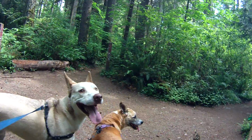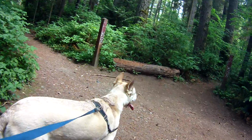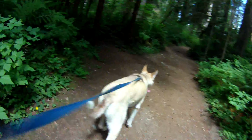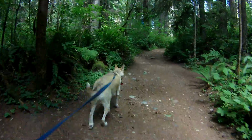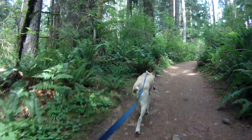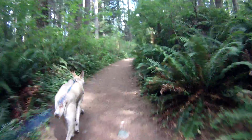Okay, we're going to go left. Let's go back to the car. I think you guys are done. Left. Left, Daisy, left. Remember the other left? This left, Daisy. Yeah. Oh boy. This is an easier trail, huh?